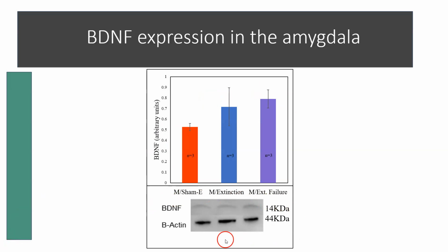Finally, when we looked at the amygdala, which is more related to emotional responses, we can see a trend in both extinction animals and animals who failed to extinguish to have more BDNF, but not significantly more as of yet. This could mean that at least in the amygdala, the increase is more related to extinction training than to the actual extinction process.